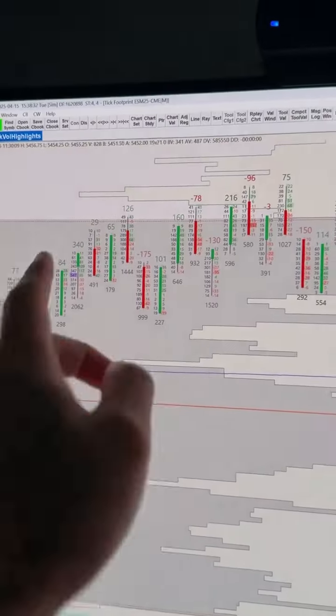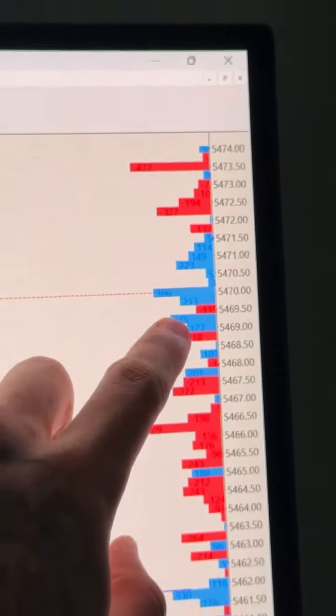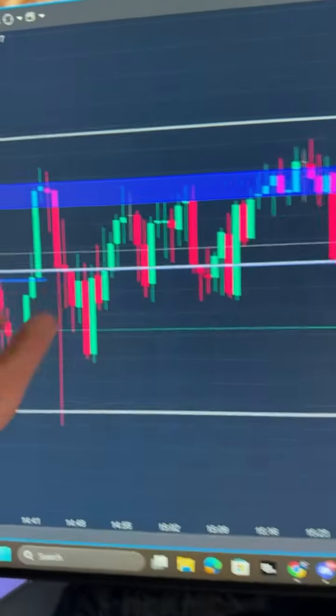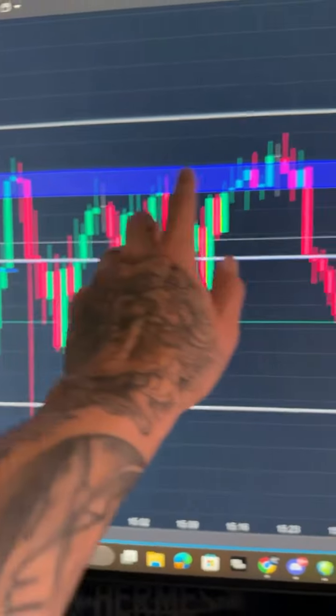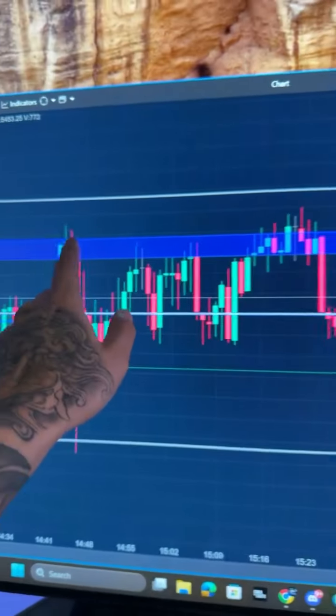So really the whole thesis around this trade is trapped buyers at the high volume node at 5470, which you could see all of the buying that actually occurred here at each price point and where sellers started to get aggressive, but that was from earlier in the session. So this is the high volume node in the resistance range I'm going to be referring to here on the volume profile, which you could see as price started to push above this resistance range.